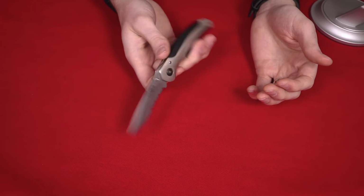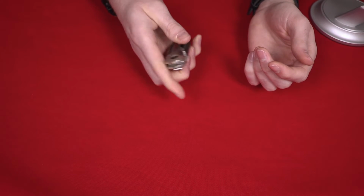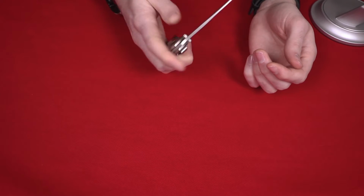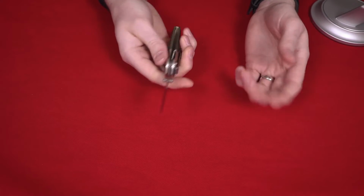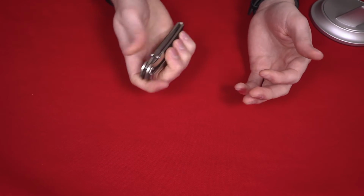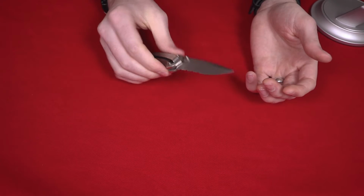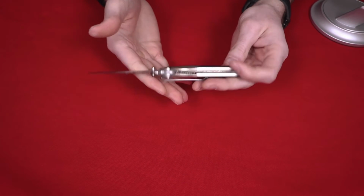But once you get used to it, you can just swing it open, and sometimes, honestly, manual open like that is even faster than a spring because it's going as fast as you're able to flip that knife out of there. Now you run into the occasional hiccup where you don't quite get enough of a flip, but I mean, if you've got confidence in your flicking ability, I guess you could say, then you will love this knife.